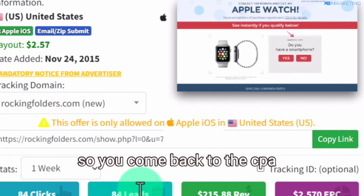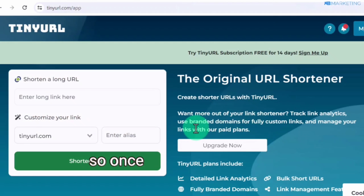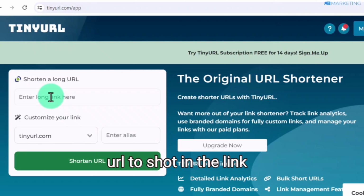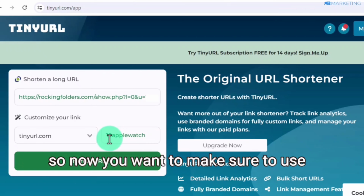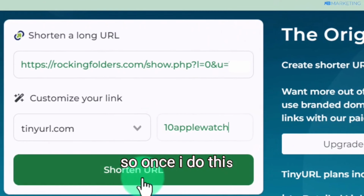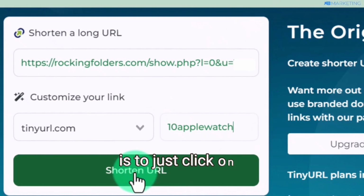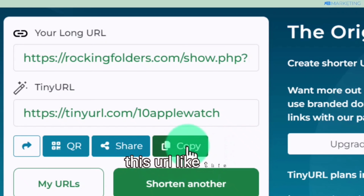If you come back to the CPA offer page, all you need to do is copy your URL. Once you copy your URL, like I said, you can use tinyurl to shorten the link, or you can create a landing page if you want to do that. Now you want to make sure to use URL shorteners that allow you to customize the link, something like this. Once I do this, all I need to do is click on shorten URL. Now I can simply copy this URL like this.